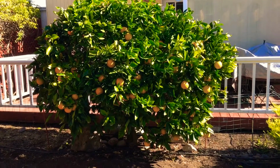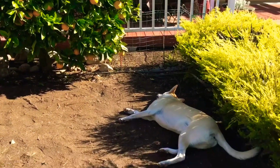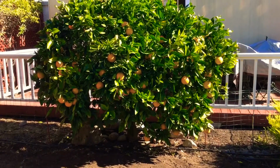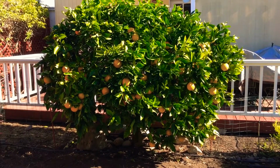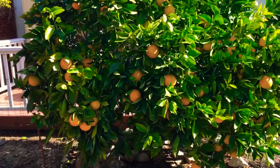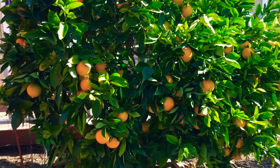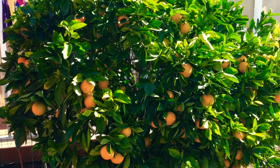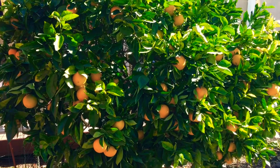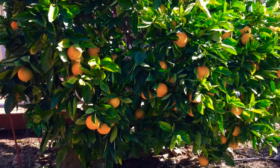So that's our tree, guys, and here's my dog Casey. We just went for a very short walk, and she's tired right now. Later I'm going to take her for a little bit longer walk. Beautiful tree. This tree, since I came to the US, has been like this, always producing a lot of fruit.